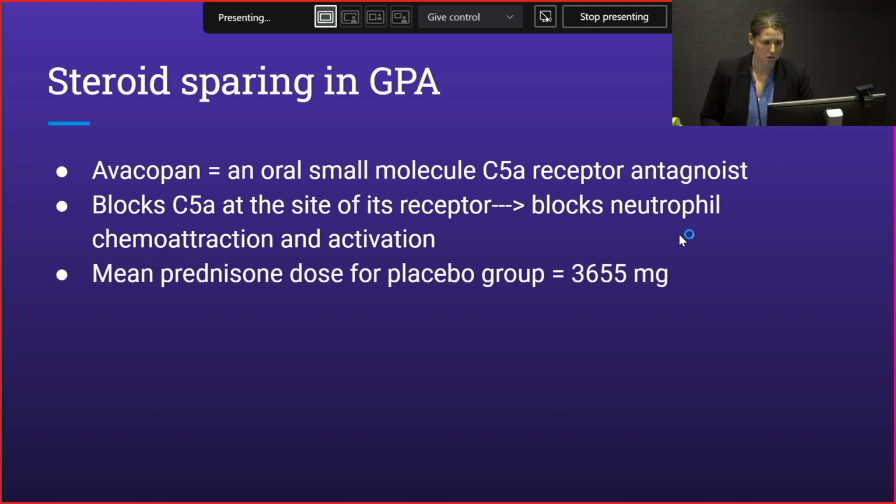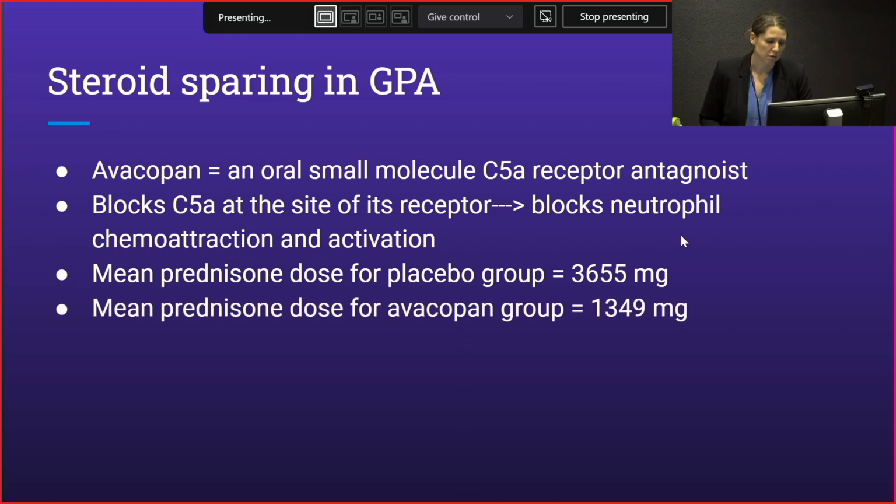So this was the mean dose of the placebo group for prednisone at 3,600 milligrams over the course of treatment, and the avacopan group only had about 1,300 milligrams of prednisone.